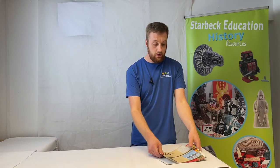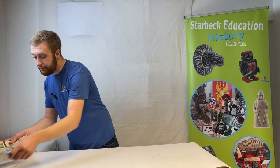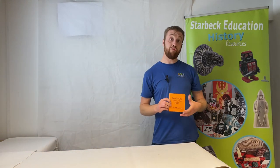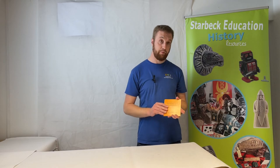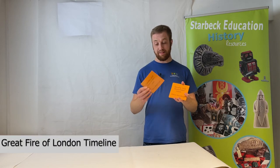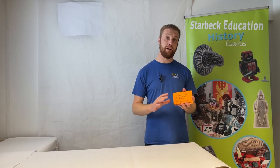Now, we know that chronology is something of great importance in history, and this next item can help you with that in regards to the Great Fire of London. What we have here is a Great Fire of London timeline kit. This is a simple double-sided laminated kit that forms a nice timeline to show the order of the events as part of the Great Fire of London.